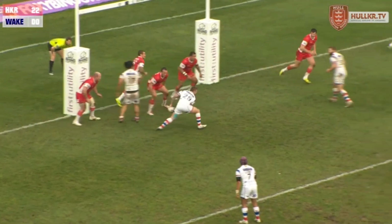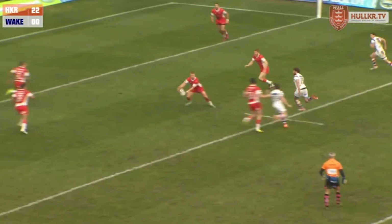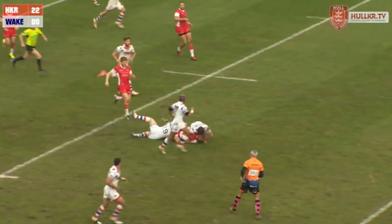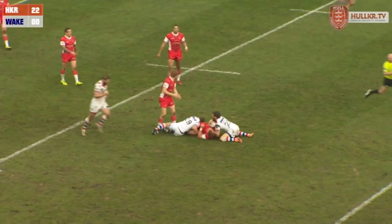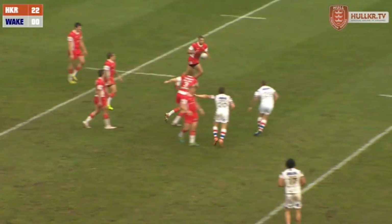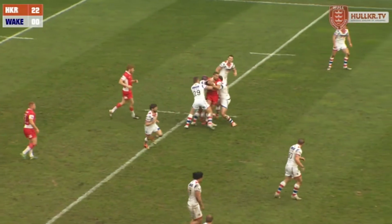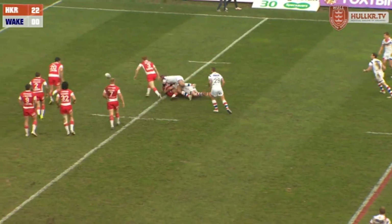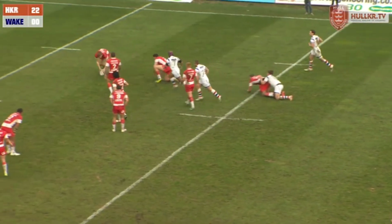Seeker's at dummy half. Spreads it wide to Samet. There's the kick. It's collected by Keating. Keating gets on his bike and carries Rovers over the 20. Offside a mile. All the Wakefield players are offside. Oh, that's gone loose. Chris Wellham picks it up.